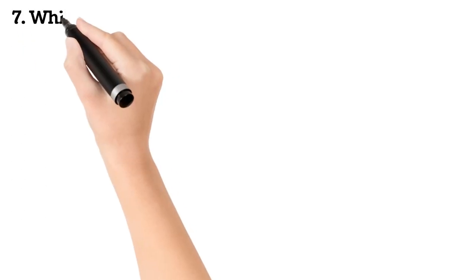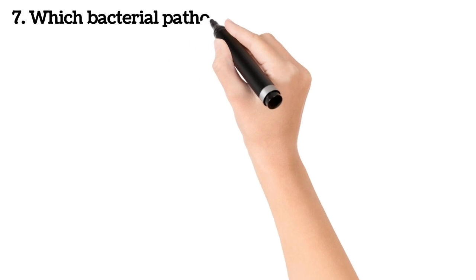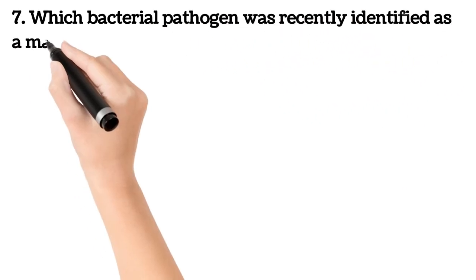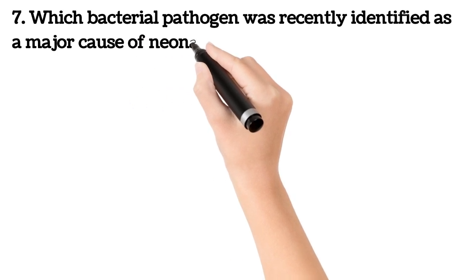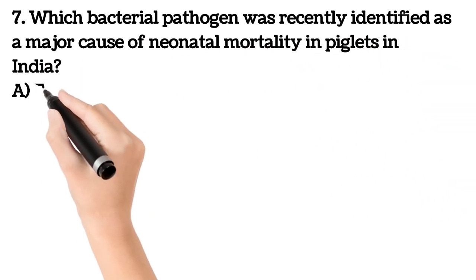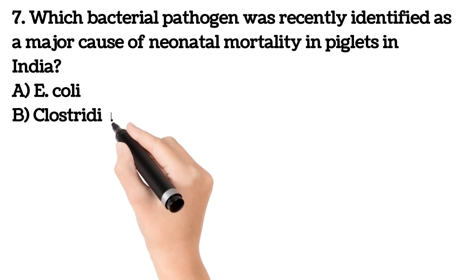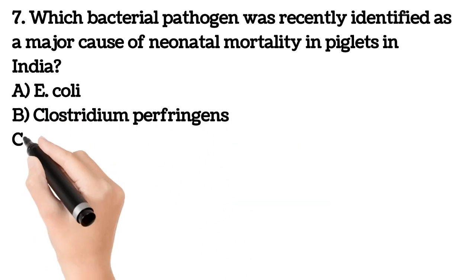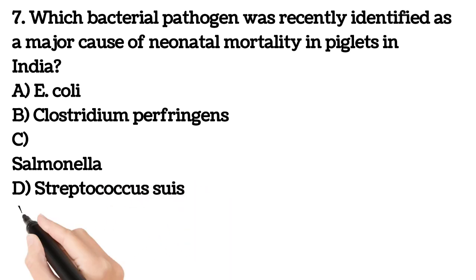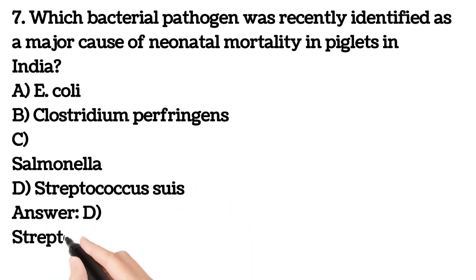Seventh question. Which bacterial pathogen was recently identified as a major cause of neonatal mortality in piglets in India? A. E. coli, B. Clostridium perfringens, C. Salmonella, D. Streptococcus suis. Your answer is D. Streptococcus suis.